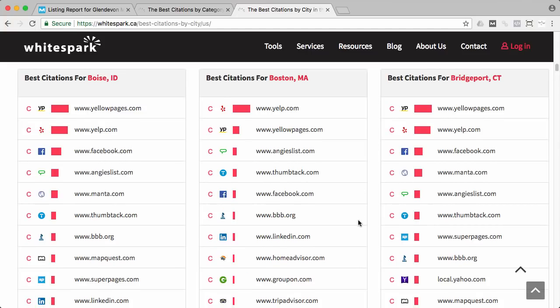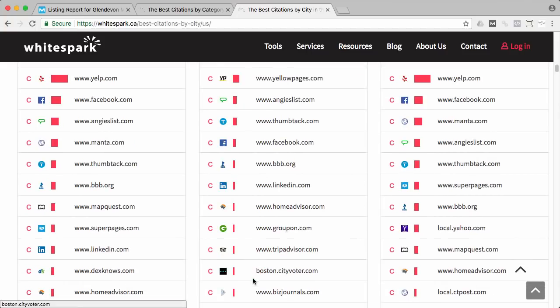So then we get boston.cityvoter.com. So that happens to be a local citation opportunity for you. So go to your city and see if there's any overlap and see what ones are specifically for your city, because it really helps to not only have citations in your industry, but in your local area. That helps tie you to your locality, which will help you rank in those maps.